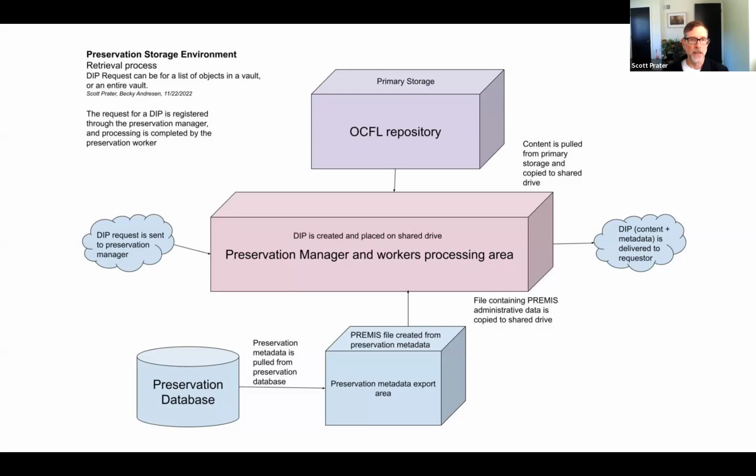So basically we get the list, the preservation manager takes a look at the list of things, and pulls it from our local OCFL repository. We do supplement or enhance the DIP with the PREMIS metadata and technical metadata that we create when we ingest something, and we add that to the DIP. So they don't get exactly what they put in, they get what they put in plus some administrative metadata and format data that we've created during the process of ingest.